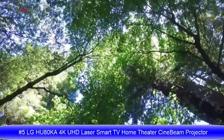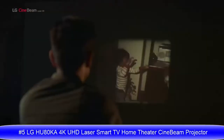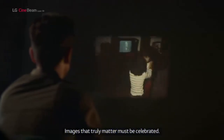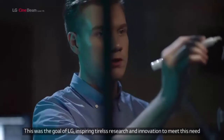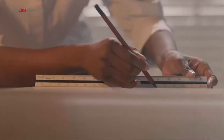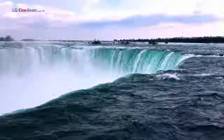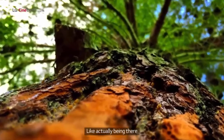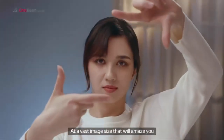So difficult to capture. The images that truly matter must be celebrated. This was the goal of LG, inspiring tireless research and innovation to meet this need. The clarity and detail you demand. Like actually being there. At a vast image size that will amaze you.